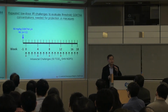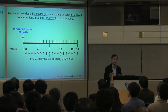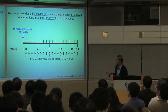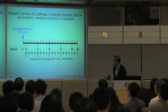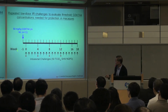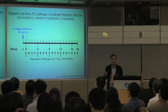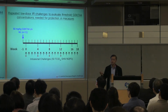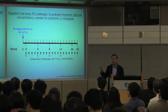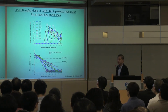The next experiment we want to do is, well, if this drug is so protective, what is the protective dose or concentration required? And this one is even simpler. If you think about it, if we just give this one dose of the drug and just keep challenging the monkeys until all of them became infected. The assumption is that while the drug levels are high in the beginning, the animals would be protected. As the drug concentration wanes, the animals should gradually, in a sequential fashion, become infected one after another. And then if you analyze the data carefully, you know where that crossover point might be. And in fact, that is exactly the outcome.